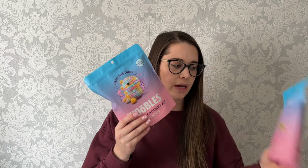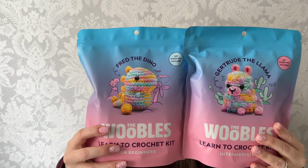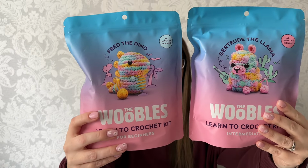I purchased my stuffies at the beginning of March, and I got them about three weeks later. It does specify when you order that if you're within Canada, it can take upwards of three to four weeks. So just be prepared for that if you are ordering from Canada. But this is what they look like. I got two. They each came in their own individual packaging. This one is the dino and this one is the llama.